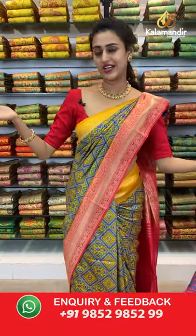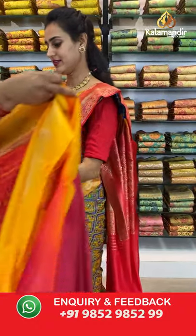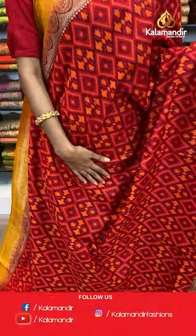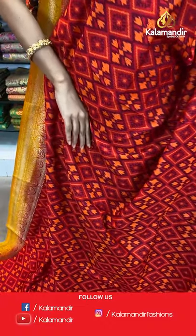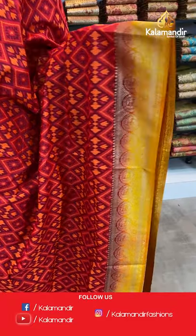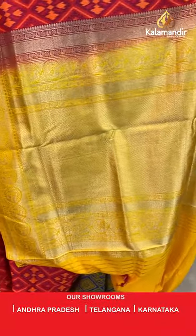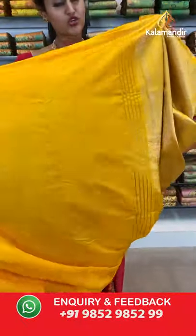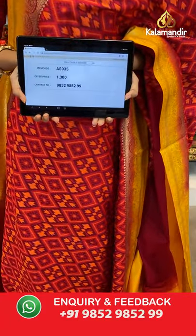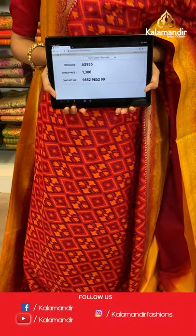So let's take a look onto the next one, more beautiful saree in the color red. Coming to the border, it has ikkat print and the border is contrast. And here comes the pallu, which is contrast zari woven, and the blouse is contrast again. Nice and lovely, no? I'll give you the pricing and the contact details of this one. The code is AS935 and the price it is for 1300.